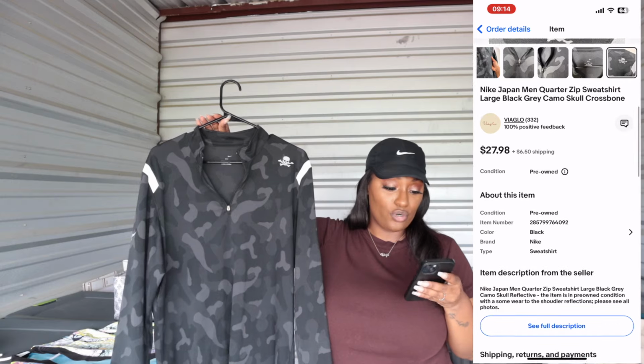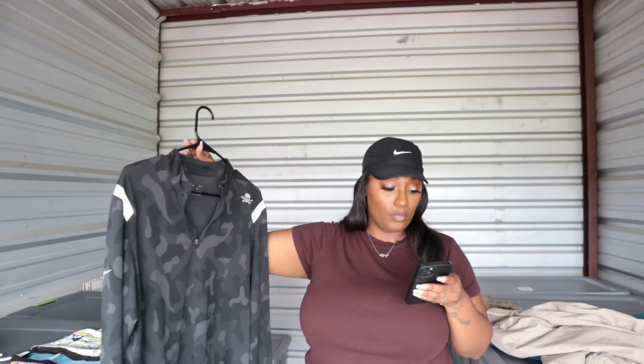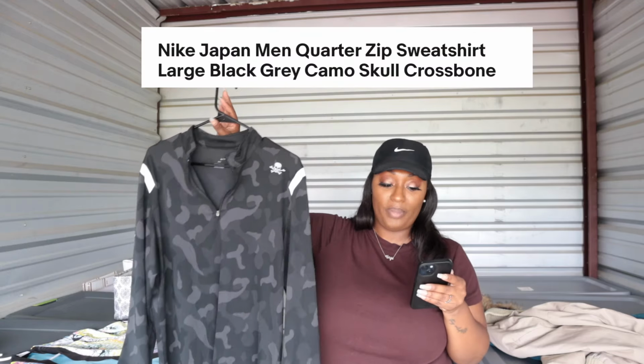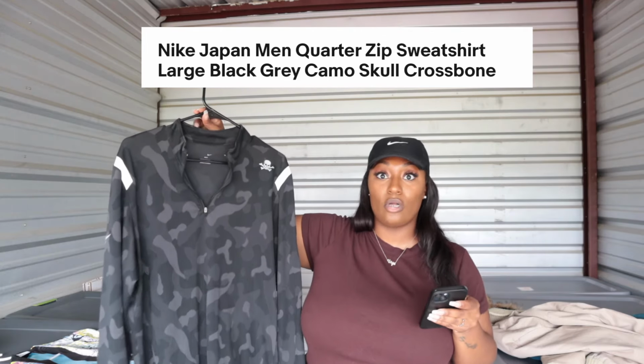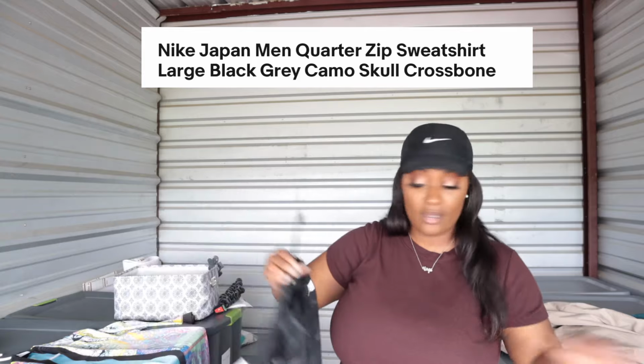So this one actually sold for $27.98, which I was really happy about, which looks like that's my full asking price. This one was actually titled as Nike Japan Men Quarter Zip Sweatshirt Large Black Gray Camel Skull Crossbone. So yeah, this one sold fairly quickly.